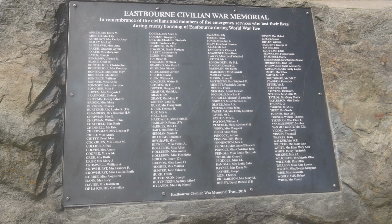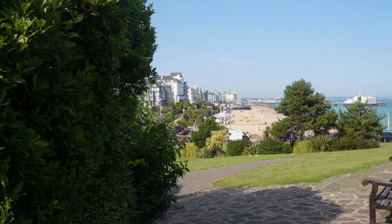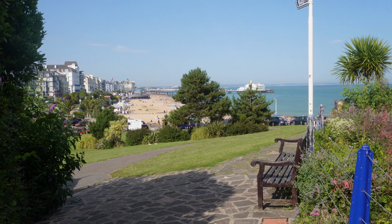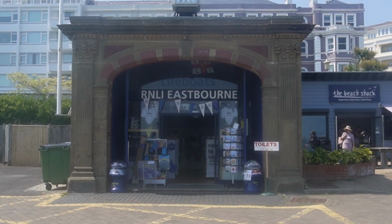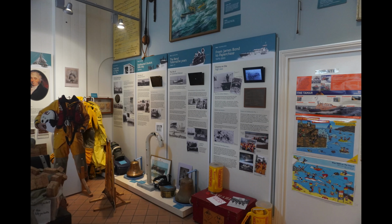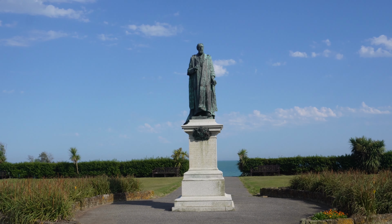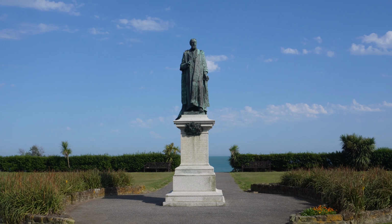Just here there's a civilian war memorial, and from the hill you get a lovely view overlooking the town of Eastbourne. And also alongside the tower you'll find the Royal National Lifeboat Institution Museum. And just here there's a statue of Spencer Compton, the 8th Duke of Devonshire.